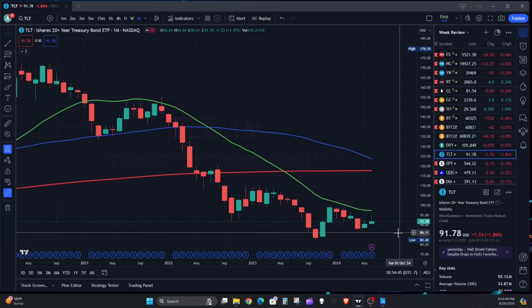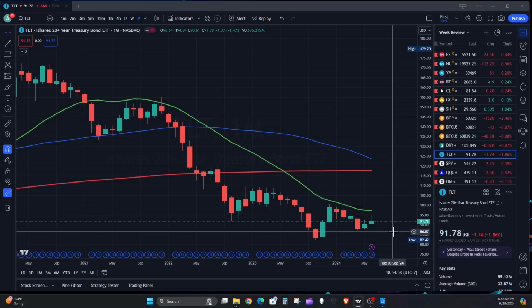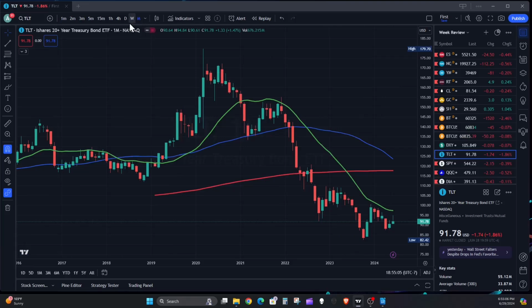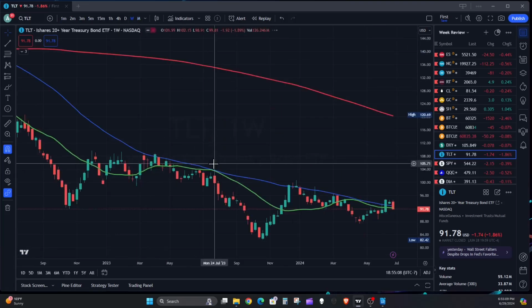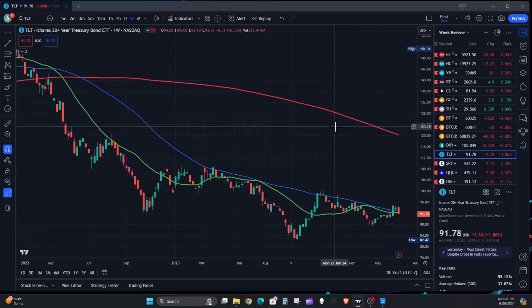So if we're gonna go down, this would be support at 88.50 or so, a little lower, $88. So we'll see what happens this week. This is going to be an important week for the bonds. What exactly is going to happen? Are we going to continue to move down, or are we going to take it out and just move up? I hope we're going to move up.